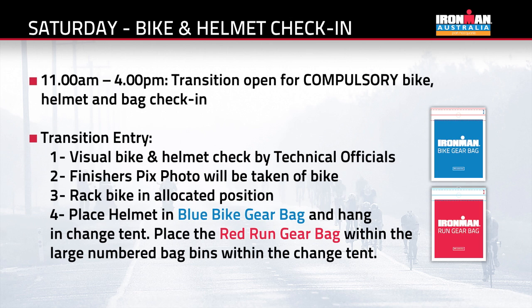The bike racks are individually numbered. Please ensure that you rack your bike at your assigned position by the handlebars. No bike bags or covers are allowed on your bikes overnight. These will be removed as they are a danger in high winds to neighbouring bikes. Please also ensure not to leave any items at the base of your bike. Instead, place these in either your blue bike, red run, special needs or black street gear bag, depending on when you want to access them.